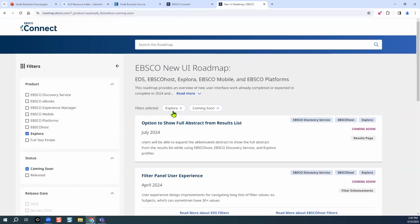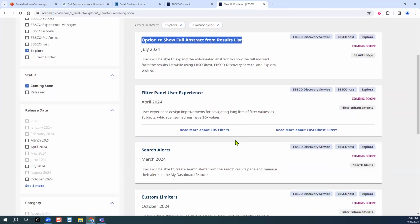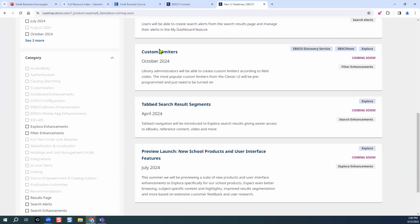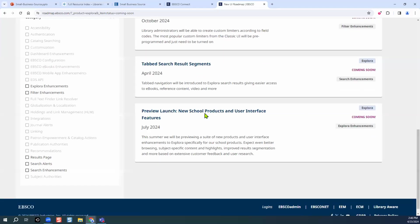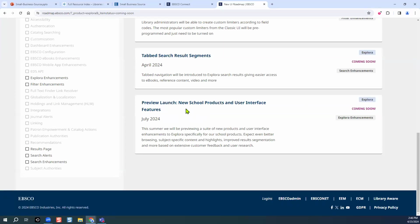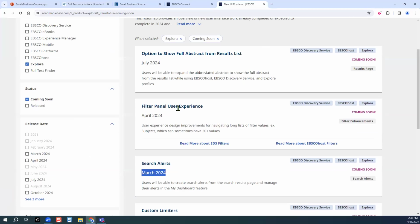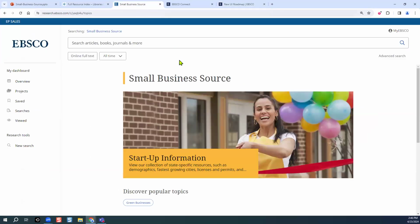But we can now take a look at what I filtered on, and we'll see that in July, the option to show the full abstract from the results list is coming. Improvements to the filter panel user experience. Search alerts are coming, or actually that should have released. Maybe we just haven't made the update yet. Search alerts did release. Custom limiters are coming. I'm not sure how that pertains to Small Business Source, but we can see this is platform dependent. But this is a great way for you to stay abreast of additional enhancements to come to this interface.